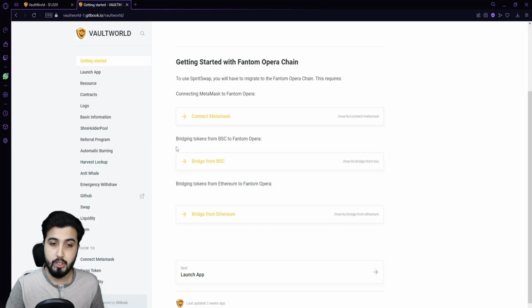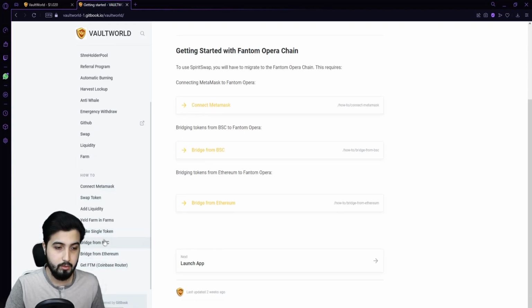Then you're going to bridge tokens from Binance Smart Chain to the Opera, and they actually have the tutorials down there. Basically for all the things like how you can connect your MetaMask, how you can bridge from the Binance Smart Chain, and how you can bridge from Ethereum. It depends whether you are using BSC or Ethereum. You're going to select this from there, and that's how you're going to migrate.